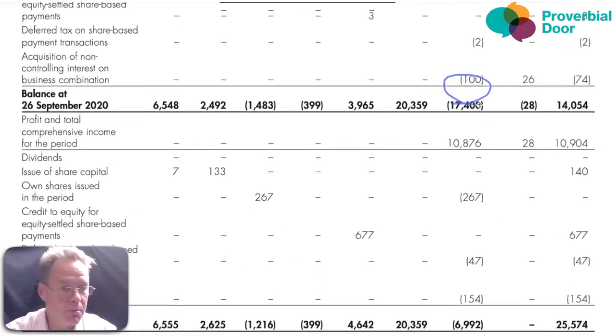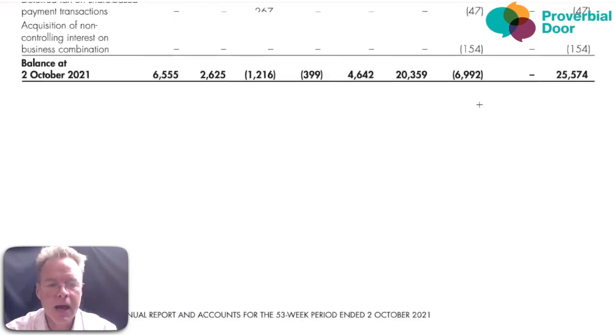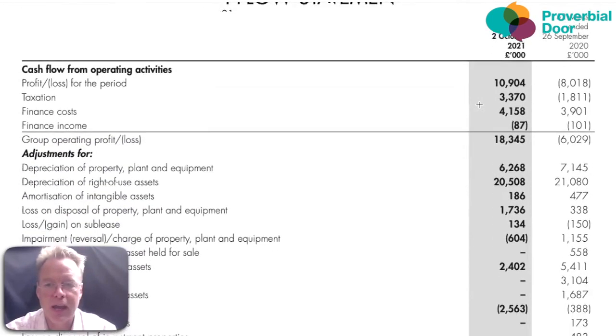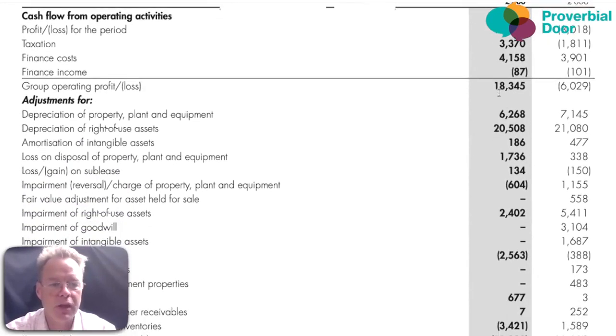Although having said that, maybe you look at this profit figure and you think, well, hold on a sec, maybe they are going to start paying out dividends. If they make a 10 or 11 million pound profit, they can reinstate that dividend. And I think it really comes down to the cash flow statement. So in terms of the cash flow, they are generating cash. So this is the cash they're generating. And then, sorry, that's their profit figure.